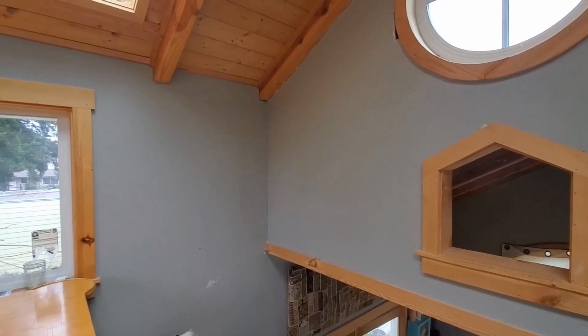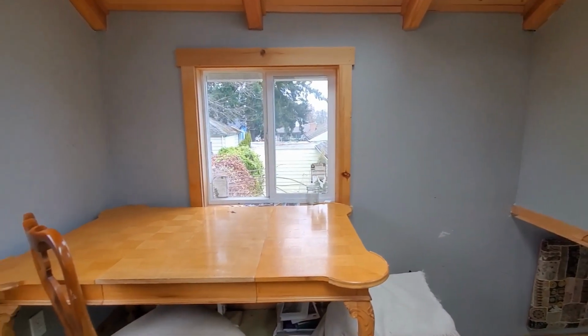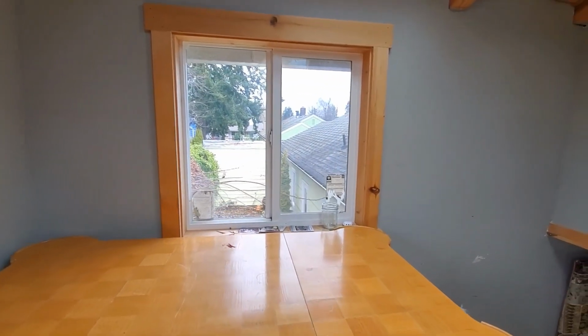Welcome to the loft in the garden studio. This area needs a warm hug. I just want to cozy it up for the holidays. It's a special place and I want to fill it with objects that bring me great joy.